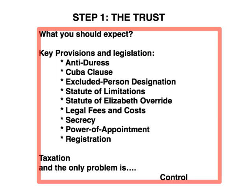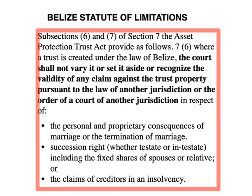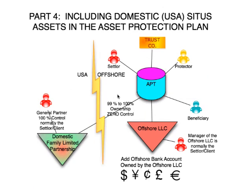The only problem with this structure that we've talked about with this type of trust is control. It's right here, control, my old bugaboo. Well, how do we solve the control problem? We solve the whole control problem by putting a Belizean LLC. Remember, with the Belizean LLC, right here, this little pink thing, you're the manager. Here's where your control comes from.